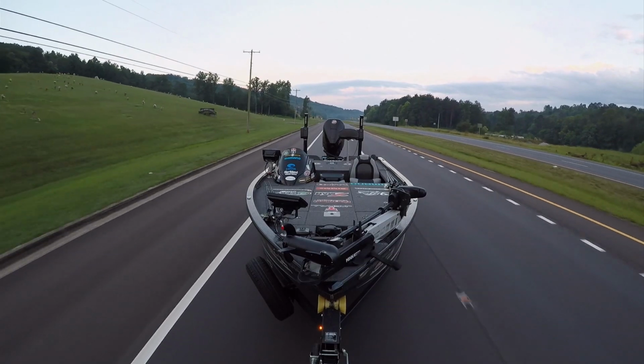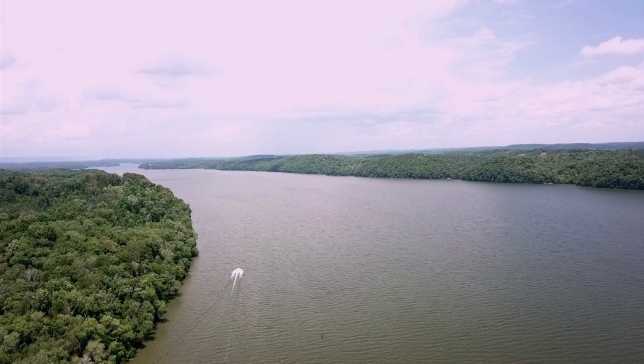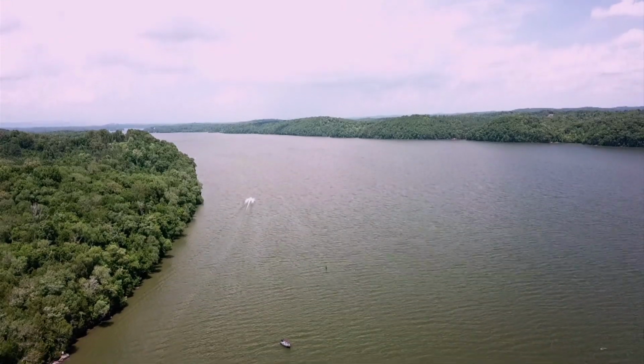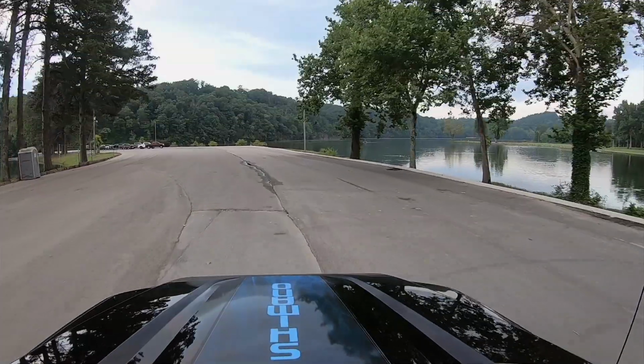All right, as a tournament fisherman, I spend a lot of time on the road, but Chickamauga, I've fished a couple tournaments here in the past. It's a really good lake. It's part of the Tennessee River, so on the same system as Guntersville, Pickwick Lake, Kentucky Lake. So some of the best bass fishing in the United States. I can't wait to get out there today.